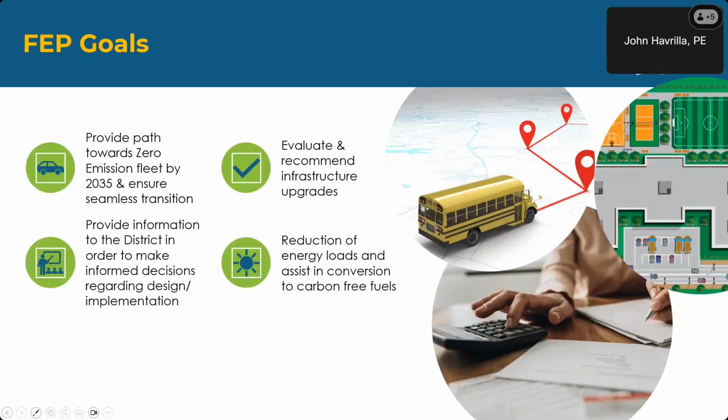The main goals of the plan are to provide a path towards a zero emission fleet by 2035. In essence, it's a roadmap. As things change, as bigger batteries become available, different technologies become available, the plan should be a roadmap to help you make decisions as you move forward. It'll provide information to the district in order to make informed decisions regarding design and implementation, and will allow you to evaluate and recommend infrastructure upgrades to your existing facilities. The ultimate goal really is to assist in conversion to carbon-free fuels.